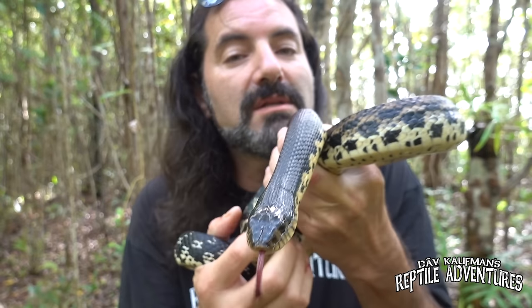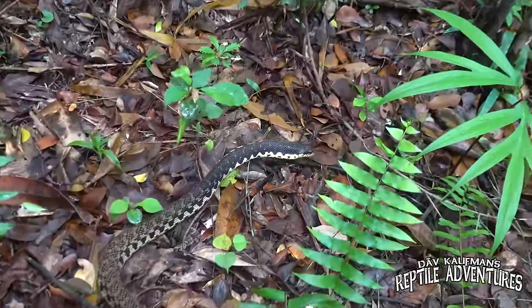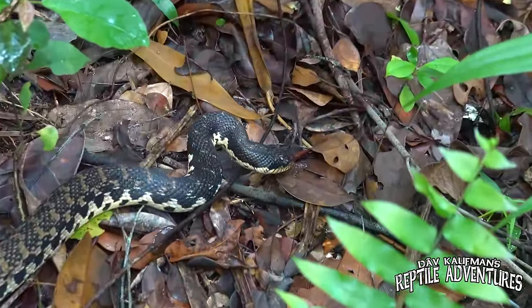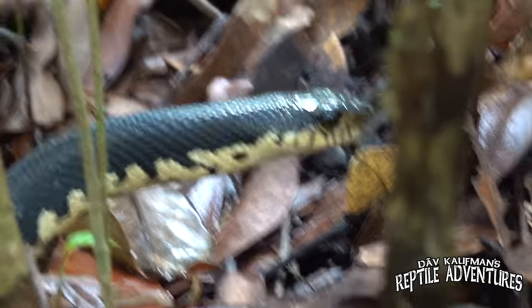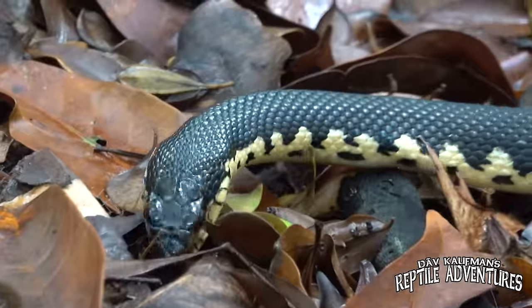They're actually relatively easy to feed in our homes, and that is one of the allures of giant Madagascar hognose snakes. They are big hognose snakes, and they really are beautiful with those blacks and those yellows, and they're very handleable even out here in the wild.